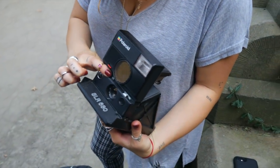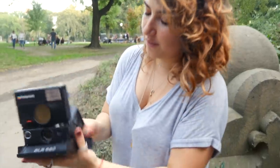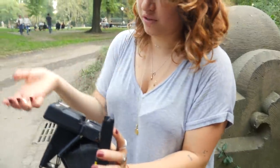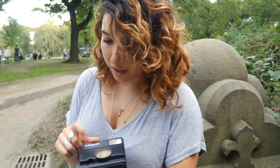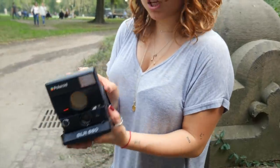The manual focus, and it even has a flash. Wow. I have another one that is like a year later, but apparently the model makes a huge difference, even in pricing. One doesn't have the Polaroid on it, but the back of it is broken, so I can use it.